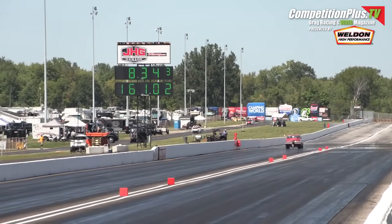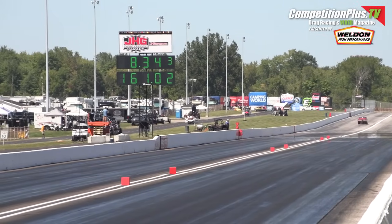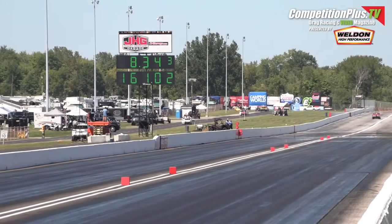5.31 in the eighth mile. That's 834. We hadn't seen 830s out here in like, well, 5 or 6 years.